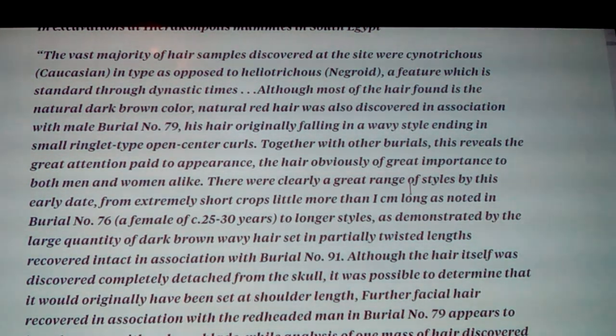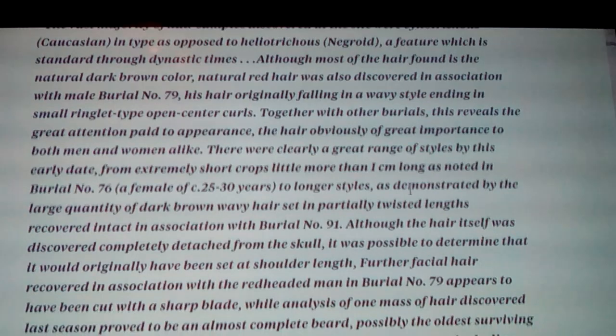Together with other burials, this reveals the great attention paid to appearance, the hair obviously of great importance to both men and women alike. There were clearly a great range of styles by even this early date, from extreme short crops, little more than a centimeter long, as noted in burial number 76, a female of 25 to 30 years. But she would be wearing a wig most of the time. Anyhow, to longer styles, as demonstrated by the large quantity of dark brown and wavy hair set in particularly twisted links, recovered intact in association with burial 91.